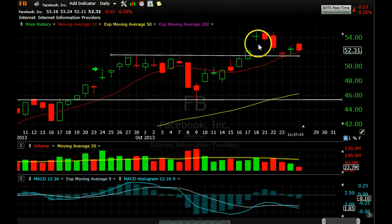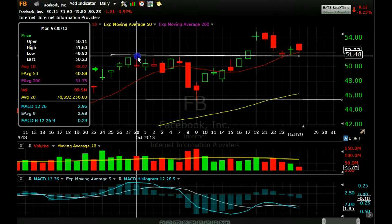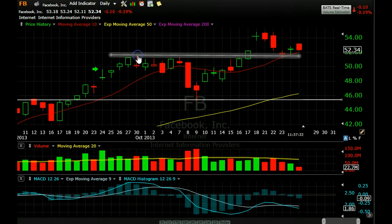Right now you have the gap that was filled, and we have to see if this previous pivot point is going to basically hold at 51.60. I'm not saying that if it breaks above that, it's immediately going to go test that, but I wouldn't be getting long right here, right now, just based on the chart that I'm looking at. But with that being said, this doesn't look unhealthy.